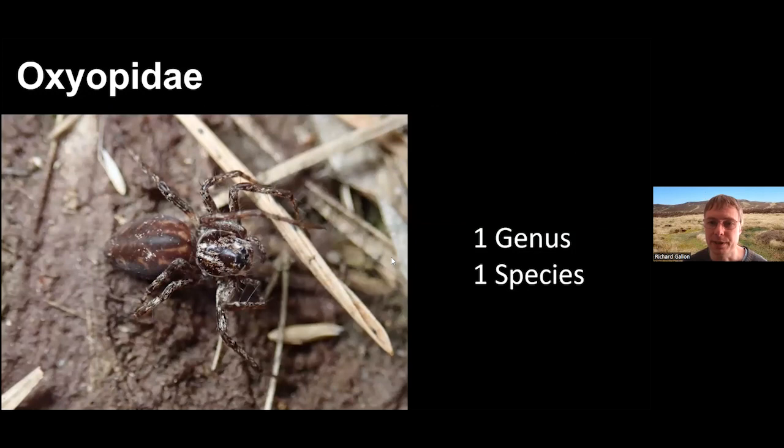We've got another rarity here. This is Oxyopidae, the so-called lynx spiders. Another one with one species in Britain, very rare. Surrey heaths, effectively. It's got massive leg spines, so you can't quite see it on some of these, but they're really obvious in the field. Very long abdomen. Doesn't make a web to capture prey. It's a free-living hunting spider. You find it amongst heather and whatnot.